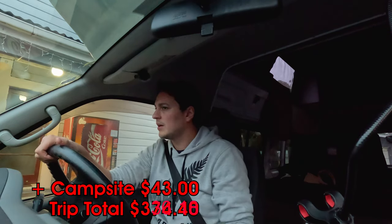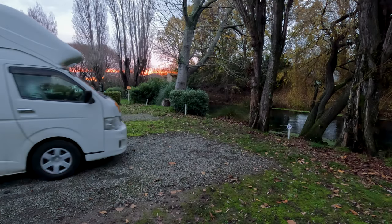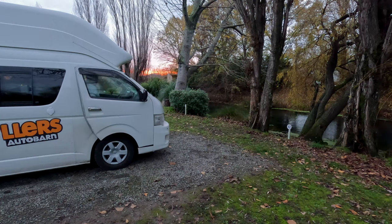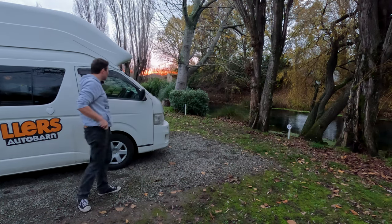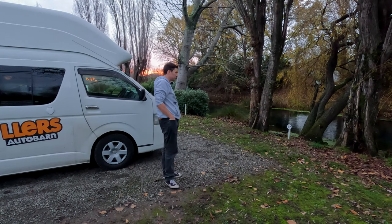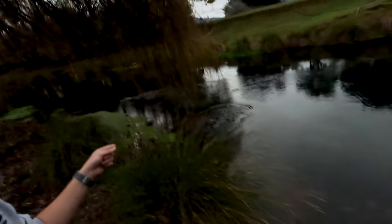Well, good news. I managed to get a campsite for the night. That also means I get to have a shower tonight. Yeah, this'll do. Right by the river. Apparently just down here as well, there's freshwater eels. Whoa, there they go. It looks super tame. Look at this one just sticking his face right up out of the water.